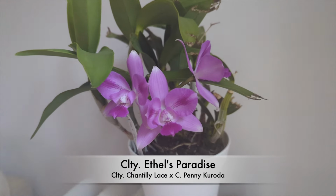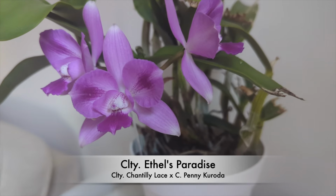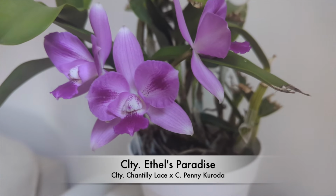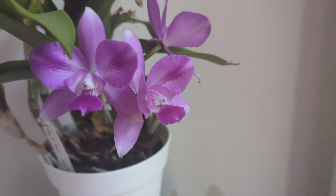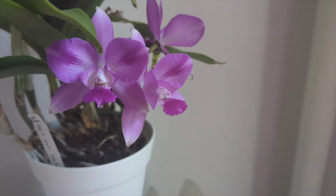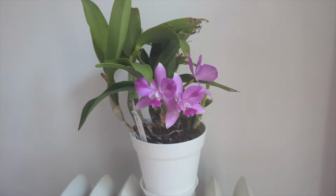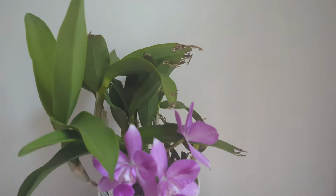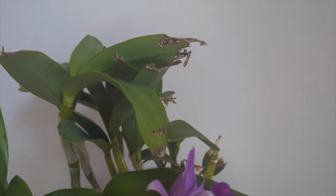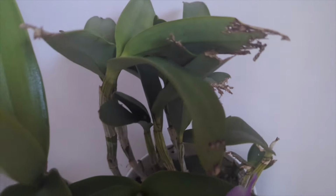Okay, the next one is my Cattleya Ethel's Paradise. Gosh, the judgment I feel I'm going to get on this one. The leaves are getting bit by my cat Zoe. Oh my God. Well, let me just say that despite the abuse it's taken by my cat, it has a lot of vigor. Despite being eaten like cat grass, this one blooms constantly. I get so frustrated with Zoe because I do put cat grass out for her and she still eats it.